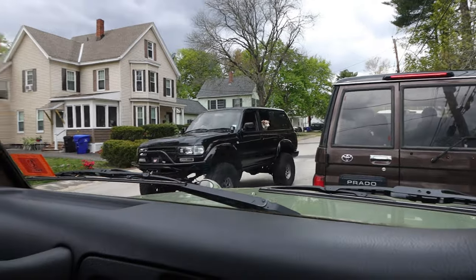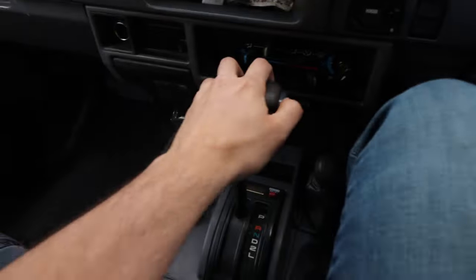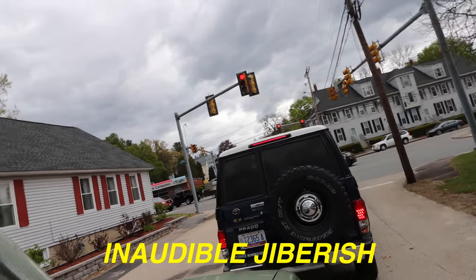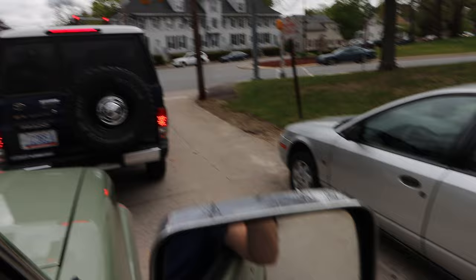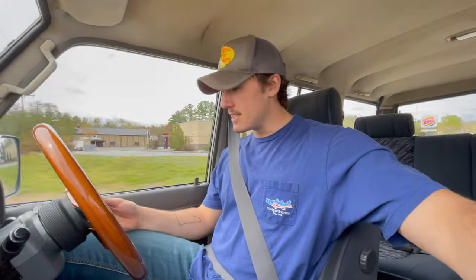And my new friend Brian decided to join us in his mammoth 80 series Land Cruiser. "Do a burnout, you wussy!" The Land Cruiser that I'm driving is a 1994. It's a diesel, four-door. It is an automatic.